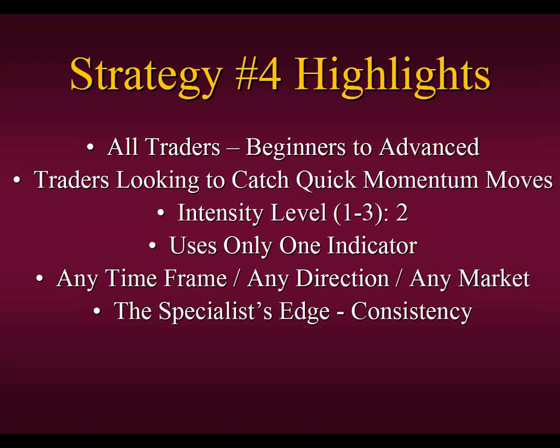We only use one indicator. That's how simple it is. It's basically a pattern recognition strategy. This works on any time frame, in any direction, and in any market. I'm going to show you examples in all these different time frames and markets.